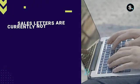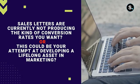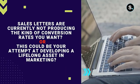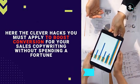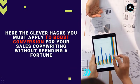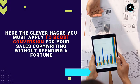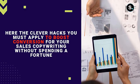I have a sneaky suspicion that your sales letters are currently not producing the kind of conversion rates you want, or this could be your attempt at developing a lifelong asset in marketing. Either way, you're here to seek all ways possible to boost your sales copy without having to spend a fortune on expensive copywriters in the process. So here are the clever hacks you must apply to boost conversion for your sales copywriting.